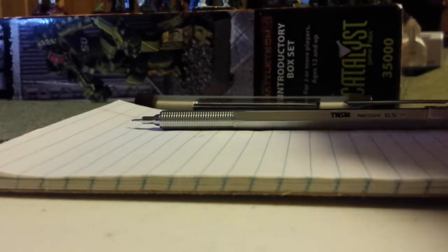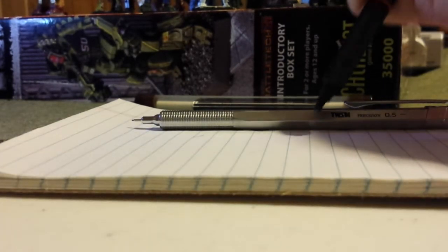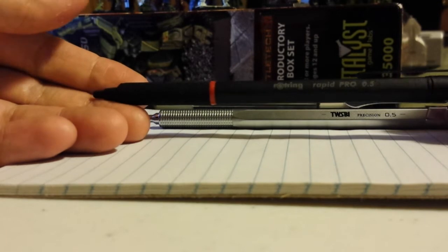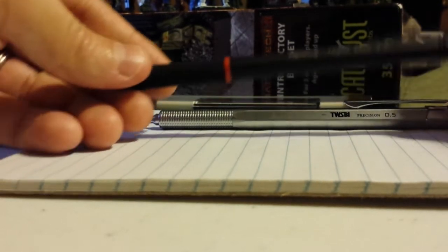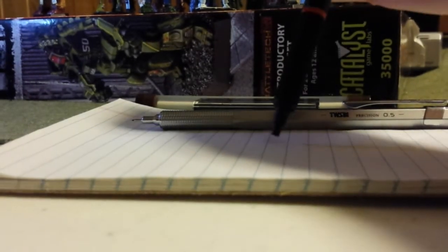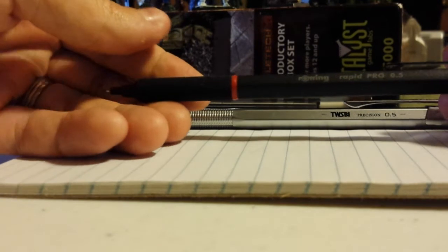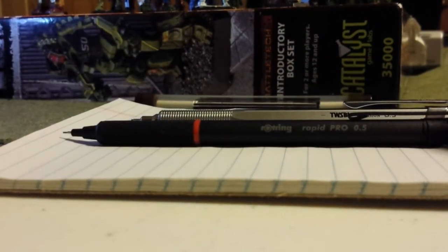I think now would be a good time to make some comparisons with other pencils because there are a lot of pencils that are very similar to this. First, the one that I want to compare it to is the Rotring Rapid Pro, which Rotring came out with just a couple years ago. And this is an extendable lead sleeve. The Rotring pencils are made out of brass, very high quality construction. I give this one the highest quality construction of any of my pencils.